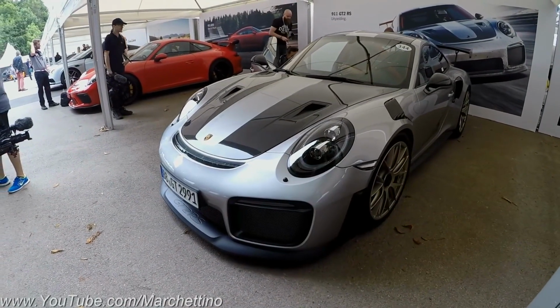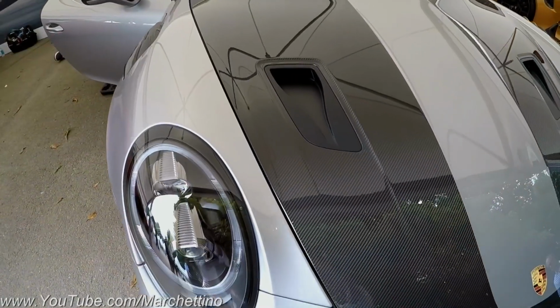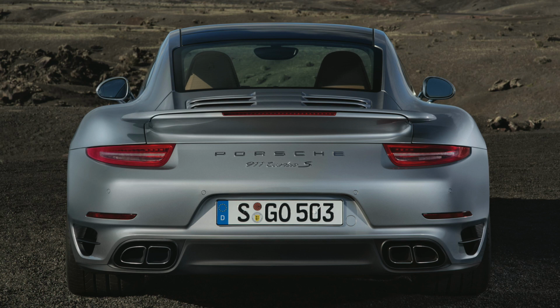Okay, starting this list off, we have the most powerful current production 911 ever built. The 991 GT2 RS is 700 horsepower of pure glory. The engine powering this GT2 is the 3.8 liter flat 6 pulled out of the 991 Turbo S. However, Porsche added bigger turbos and a titanium exhaust to increase the power of the GT2 over the Turbo S.